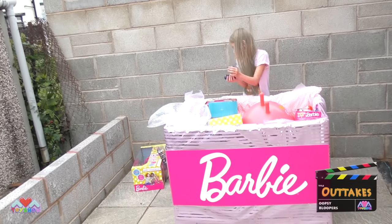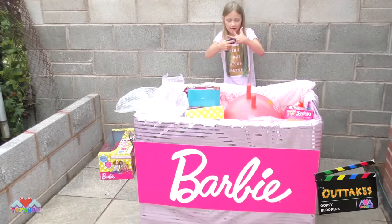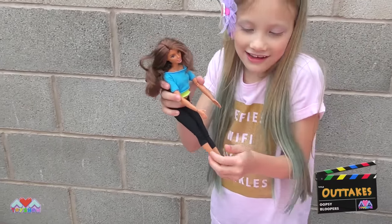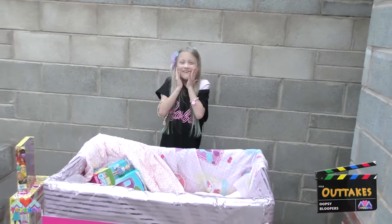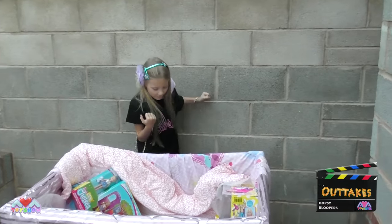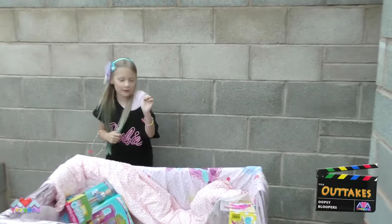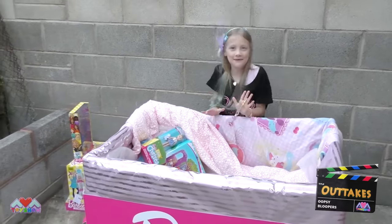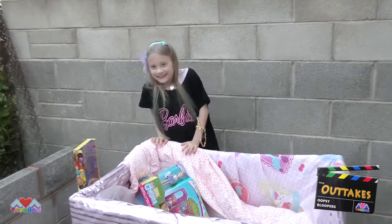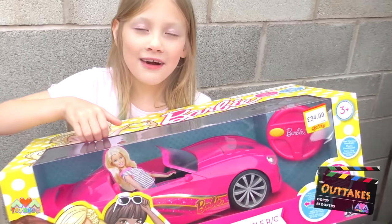I'm playing with a patio and there are toys on the floor. Let's see the next thing. Oh my god, my hand is really sticky. She's so articulated. I got a llama in my living room. Oh, there's still more things. It's a convertible radio car.